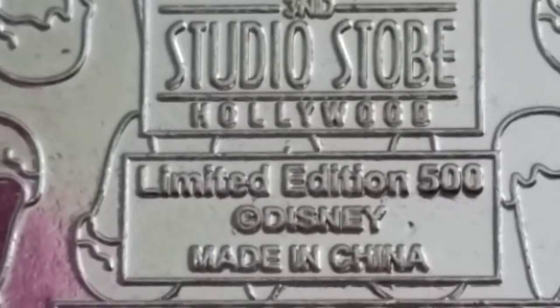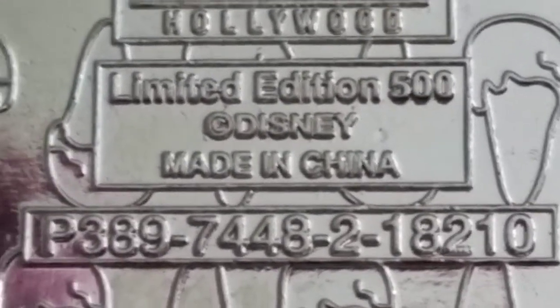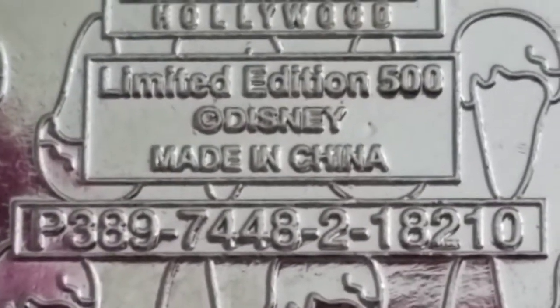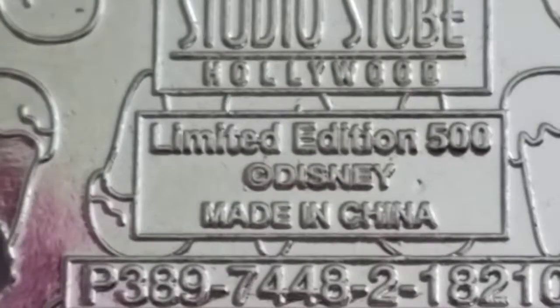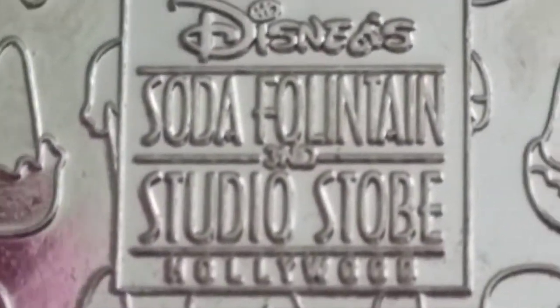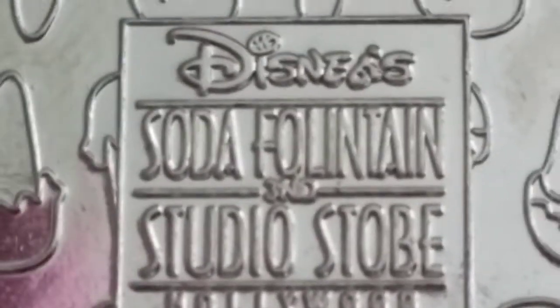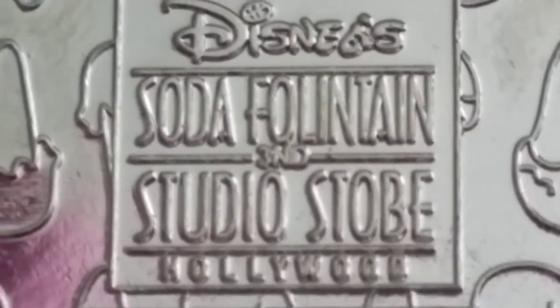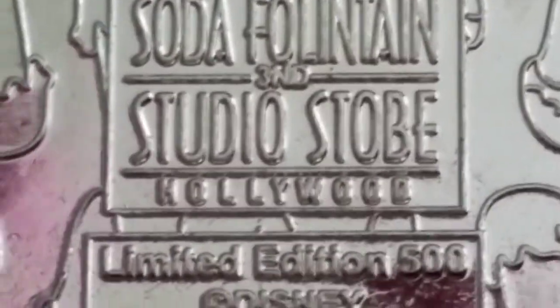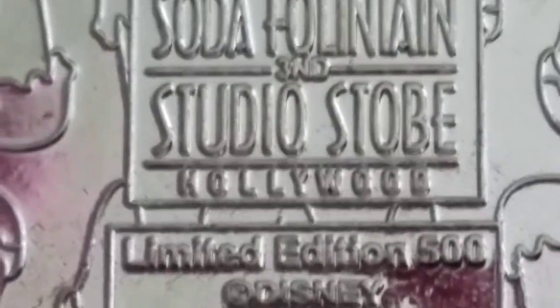They did a really good job of trying to fake this. This FAC number here is not the same as it should be. It should be 13210, I believe, for the real one. But this Disney's, that looks like it should be a U, but on closer inspection, that is an L and an I making a U, and the font's different. It's thicker. That Studio Stobe, they didn't even try on this one.